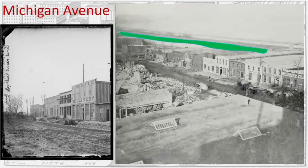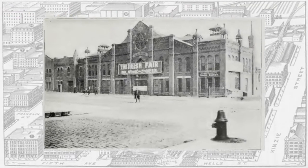Now, the City Council allowed several businesses to open temporary buildings along the east side of Michigan Avenue north of Congress, across the street from the ruins of the Terrace Row. Soon the city would start to dump refuse from the fire into the lake.